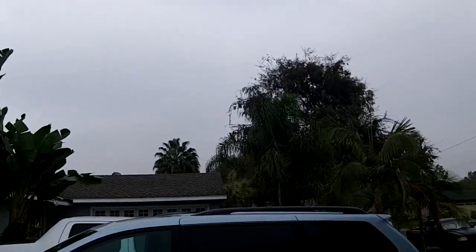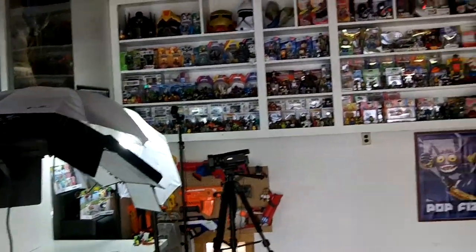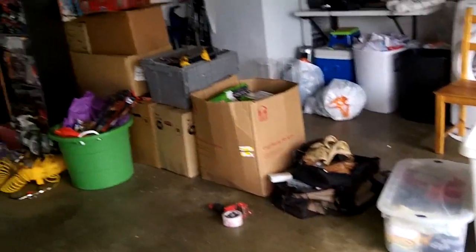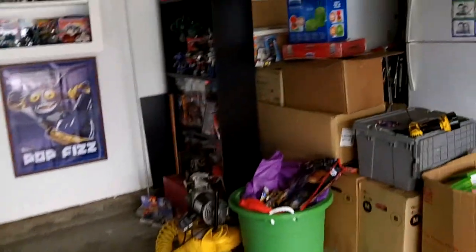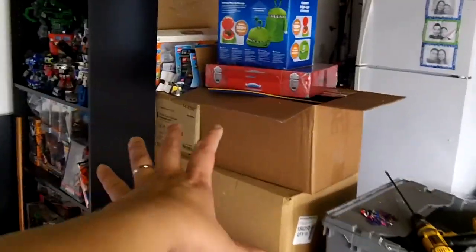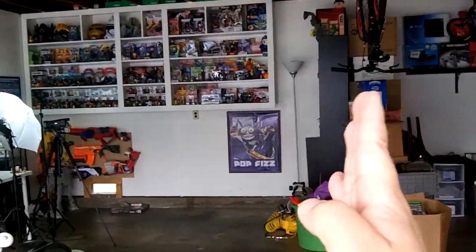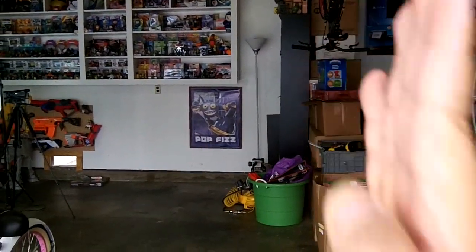Look out here, man. It's a nice beautiful cloudy day here in Southern California. And yeah, so real quick, I'm doing some changes to the garage. It's starting to slowly get together. Still got a lot of junk. What I'm gonna do is put more shelves over here. So basically, half of the garage, well, a little more than half of the garage, like this half right here. See the shelf right there, the black shelf?